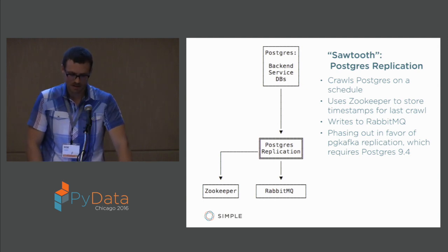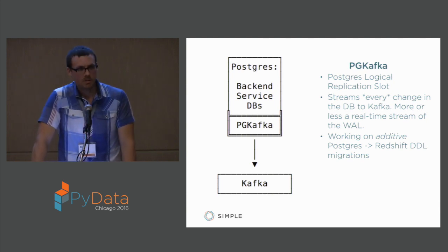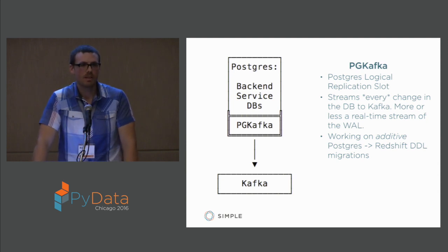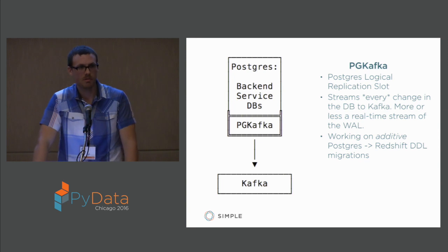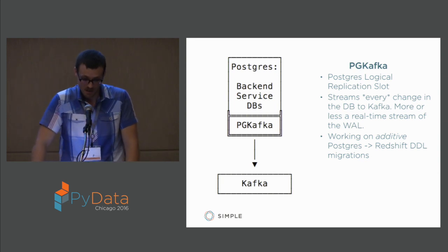from this towards a more robust solution that we call PG Kafka. In Postgres 9.4 plus, there's a new feature called logical replication slots. What that does is let Postgres stream every change in the database to something. For us, that's the Kafka message queue. So it's more or less a real-time stream of the write-ahead log to Kafka. Every update, every insert, every delete comes through to Kafka, and then downstream, I'll talk a little bit about how they get into Redshift.